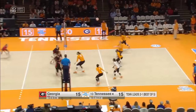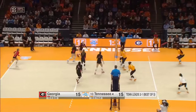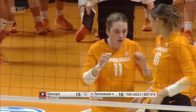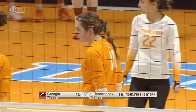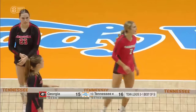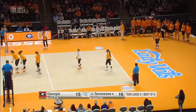Fingal picks one up. Love it. Off hands. Great up. Great save from Bailey Cox at the net. Short. Tennessee was there anyways. Point Lady Vols. That's 2 straight. Right now, Georgia is working hard on defense. The problem is they're trying to set up their hitters, but man, it's just so tight to the net. So their hitters really can't do anything with those balls. They've got to clean it up in order to beat this Tennessee team right now.